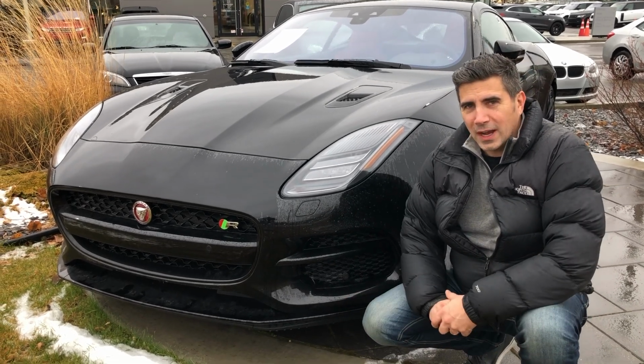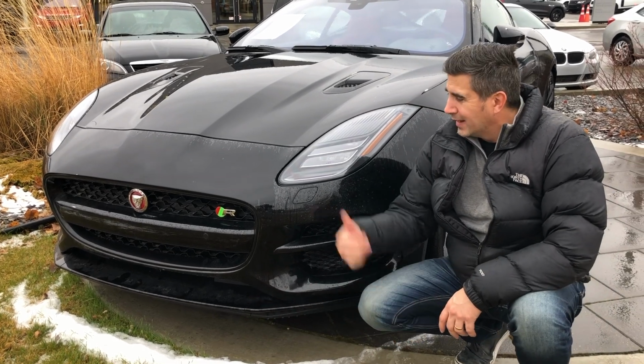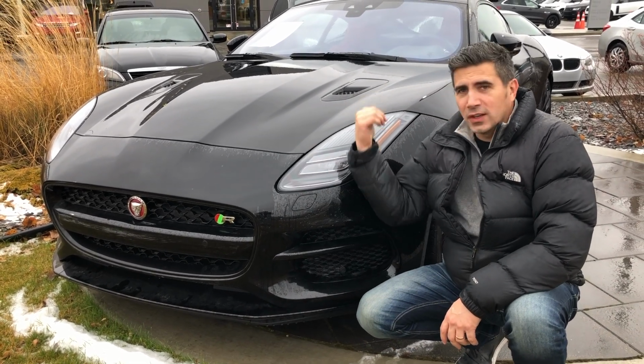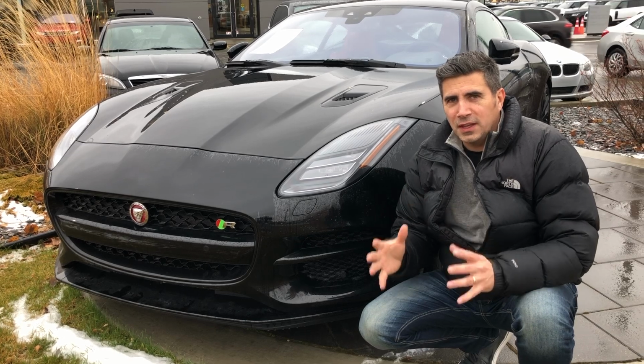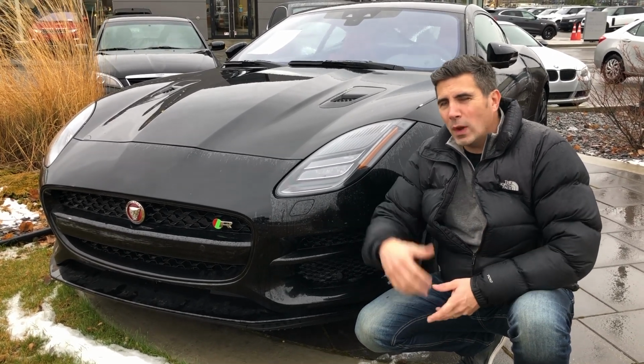So how about the front end of these cars? These great new Jaguar F Types really do look sharp. They got this aggressive spoiler, LED headlights, vents on the hood. The whole car is themed to look very aggressive, almost like some of the E-Types way back in history.